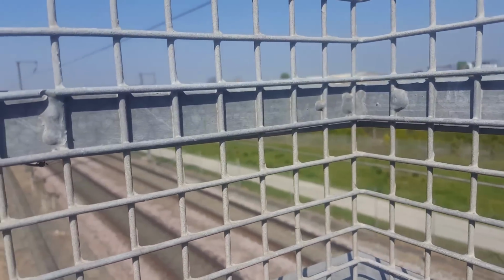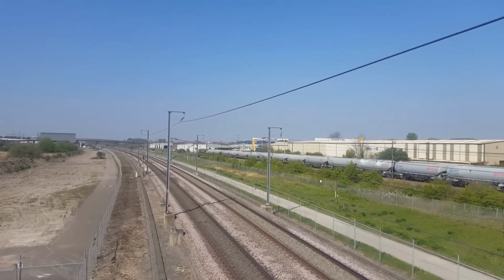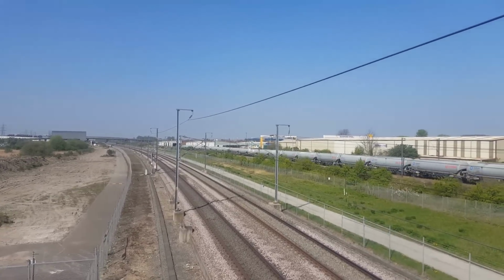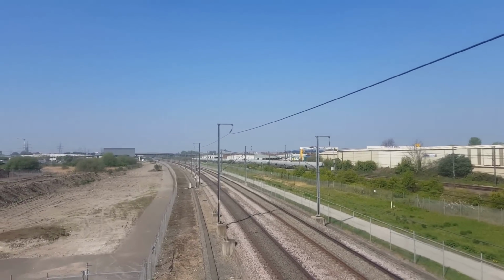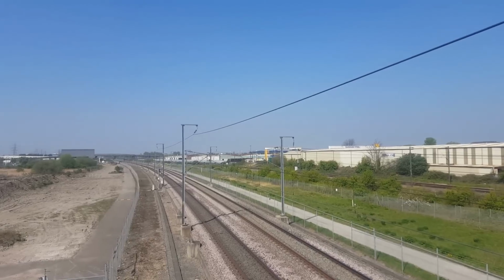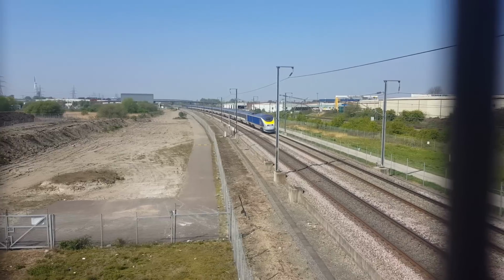Okay, over there, I know the quality is quite bad, but there is a Freightliner Class 66 with tarmac. Plants of tarmac, I imagine. Otherwise it wouldn't be called tarmac. Well, there's our first freight of the day. Probably our only one, but oh well, could be worse. Okay, passing through.